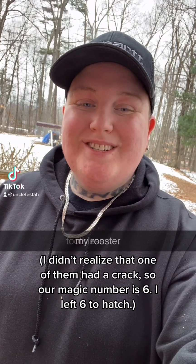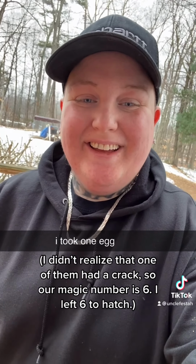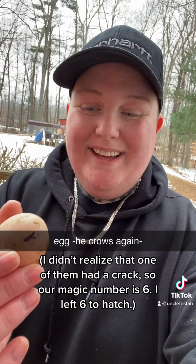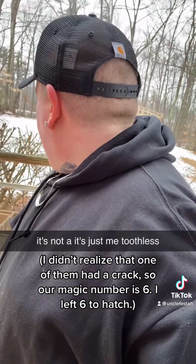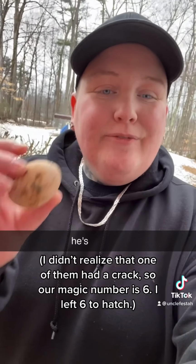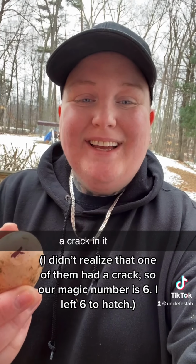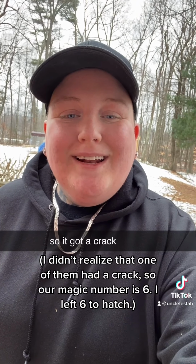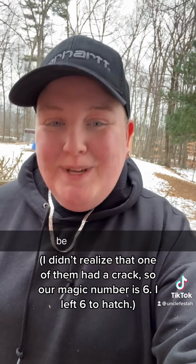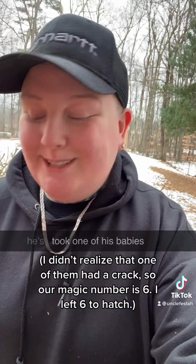My rooster, Toothless, is still crowing. I took 1 egg, and it is a cracked egg. It's just me, Toothless. He's freaking out because I took an egg that has a crack in it. It's not a lash egg, but it was very thin and tiny. So it got a crack in it. So I took it to be nice to them. And he's freaking out. He thinks I took one of his babies.